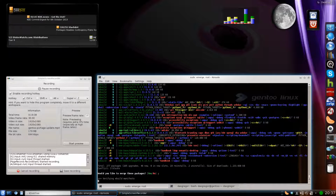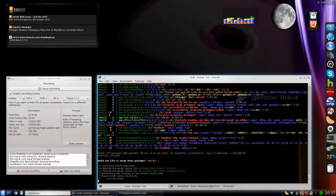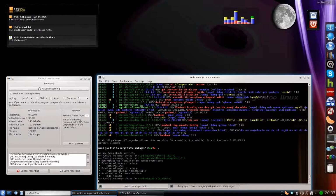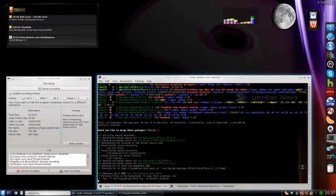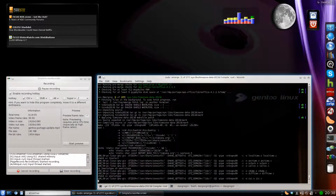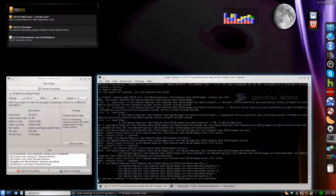So it goes and starts to compile and download, and I'm not going to bore you with the rest of it because it's just going to work. Yeah, that's what he said, right? It's just going to work. No problems. Famous last words. Yeah, of course it's going to work. I have faith in Gentoo. It's never really giving me too much hassle.